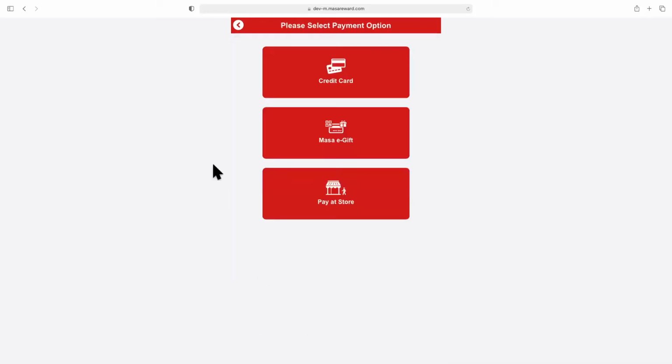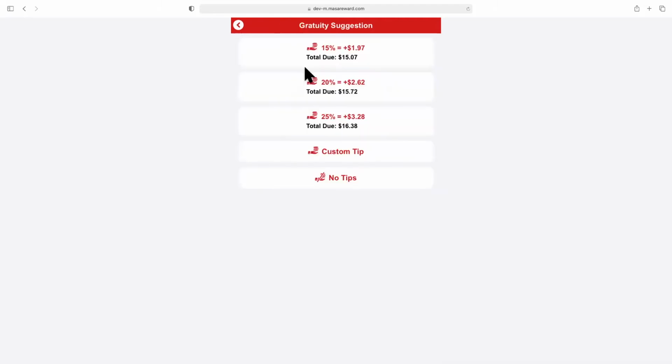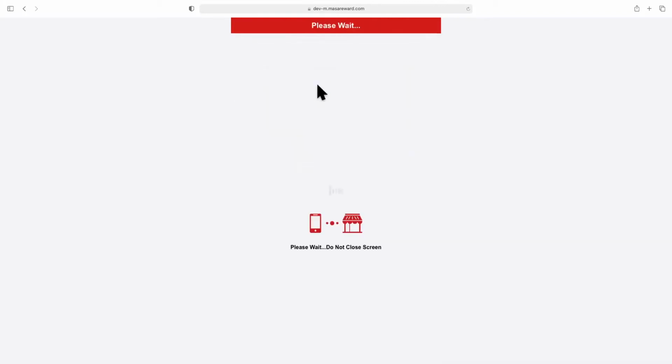In this case, you have pay at the store. You have Mesa gift, which is from the digital wallet. We do have the gift card here. It is multiple store. And then credit card. This is the new button. I'm going to choose then my tip. This is what Jeff was explaining. Here's the 15, 20, 25. Custom tip or no tip. Just pick the one you want.